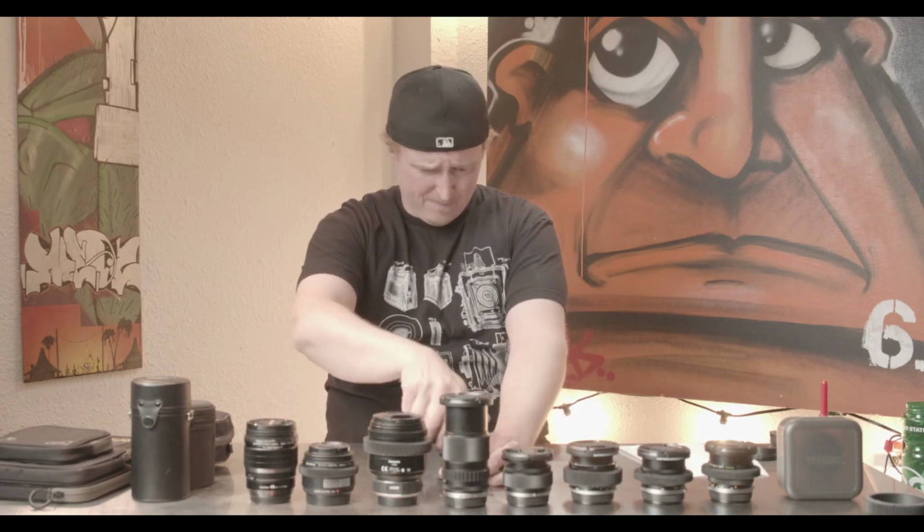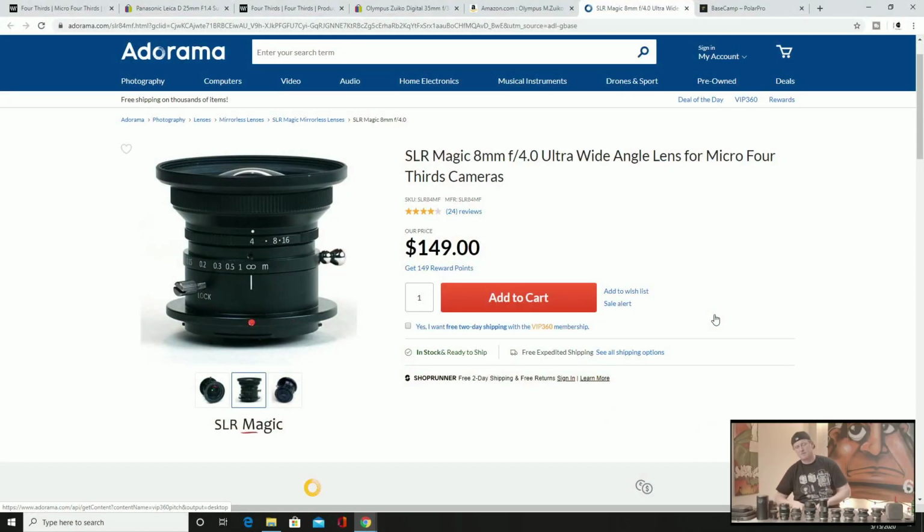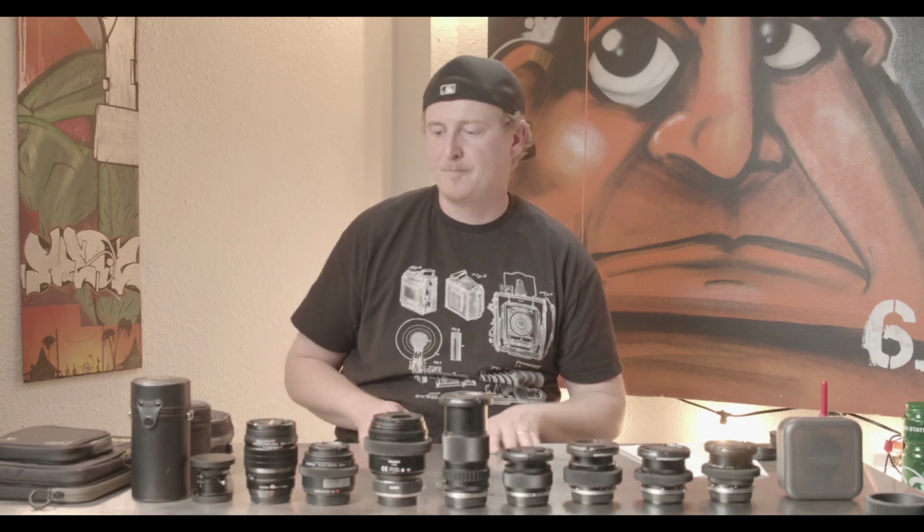Price wise, you're looking at spending about $100 on it. Brand new, it is maybe a little over $100, but to be honest with you, so cheap. I really couldn't see the reason in you not owning one if you had a micro 4/3 system. You will just be amazed at how many times you can pull it out of the bag.